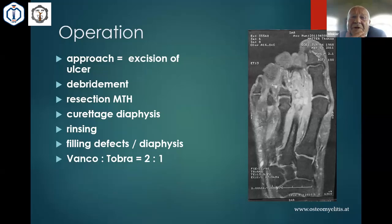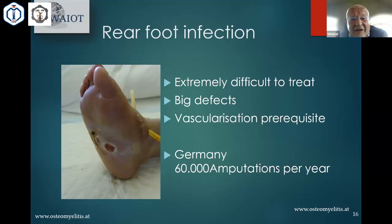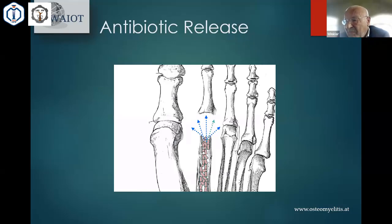multimicrobial infections. So we use vancomycin and tobramycin, usually in a mixture of 2 to 1. And afterwards, we make sure that the wound is completely closed, never leave it open. So after the closing of the wound, there's an antibiotic release from the medullary cavity. And these are usually uncomplicated cases, which have only a very, very short treating time. You can do these in a one-day surgery and leave the patient home. And in this case, amputation never becomes an issue.